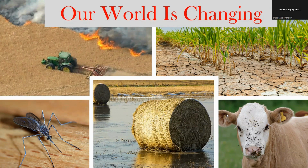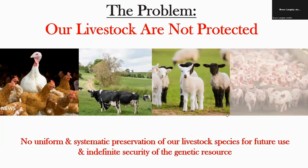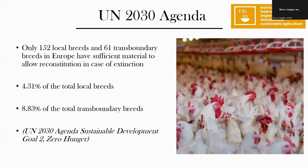The environment that we're raising these animals in, with climate change, increased risk of disease, all these challenges place a lot of pressure on the food system. On top of this, our livestock are not sufficiently protected. There's not one single place we could go to if there was a large decimation of our livestock, through a disease outbreak, for example, to repopulate and recover them. So we could have irreversible loss of genetics at the herd and species level.